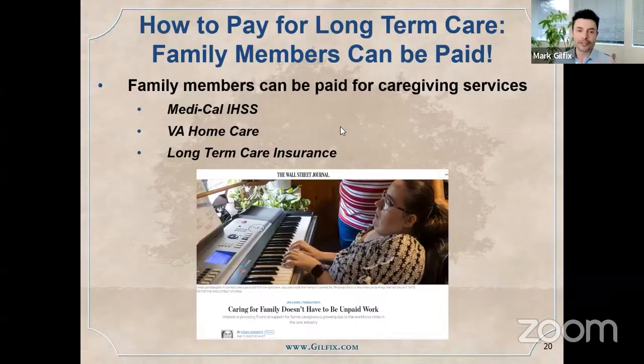Are you taking care of your parent now? Does this worry you? We have so many clients who are members of the sandwich generation, meaning they're taking care of their kids and their parents at the same time. You can get compensated for that through some long-term care policies. So if you're getting the Medi-Cal IHSS program, VA home care, some forms of long-term care insurance can pay family members for care that they're providing to loved ones.